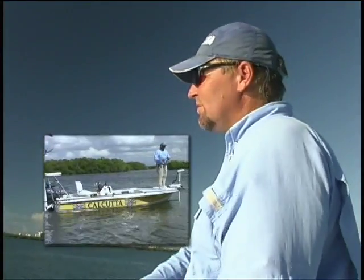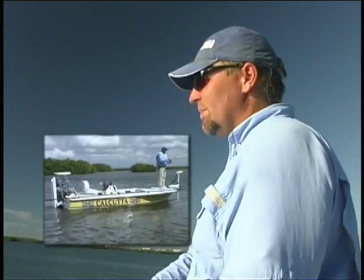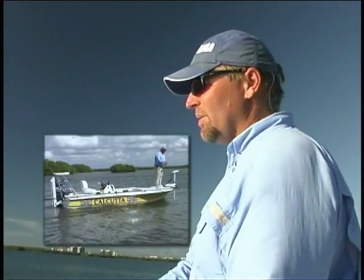Experience has told me that I want to stay a little bit closer towards the waterway, or towards the passes. We're right in front of one of the passes, and it just makes all the difference in the world. The water's cleaner, there's a good flow of bait moving in. That's the key to figuring out this place.